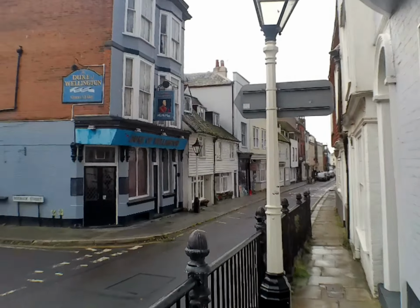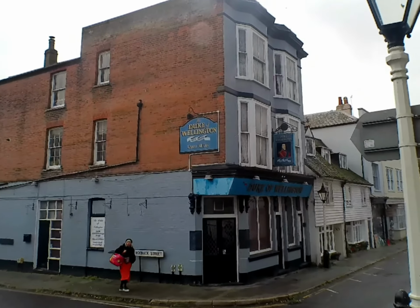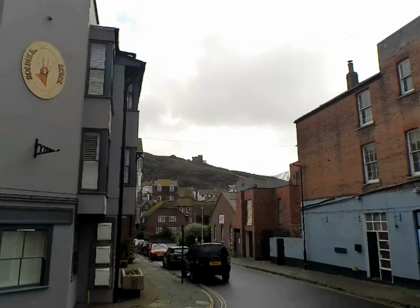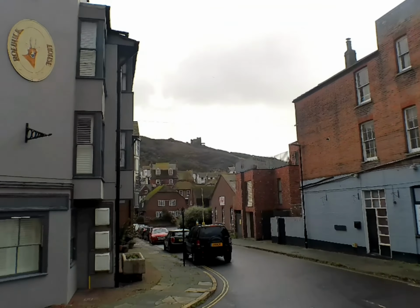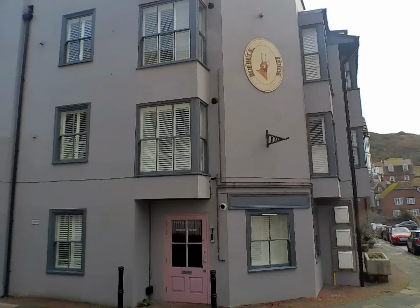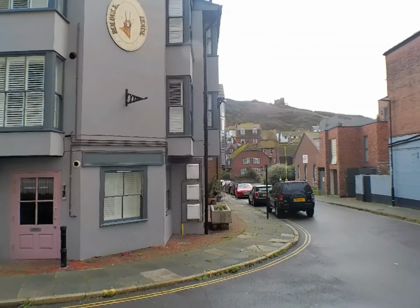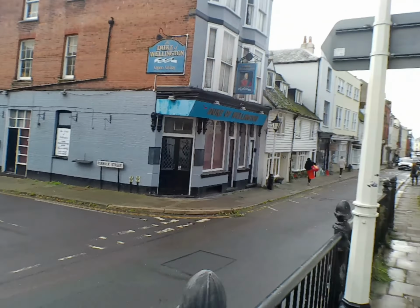So there's a former pub there on the corner, the Duke of Wellington. Let's pan over. You can see the top of the funicular over there on the East Cliff in the distance. And there's the old Roebuck pub there. They've been converted into flats. What do you think about pubs being converted into flats? A way of saving the building, I suppose.